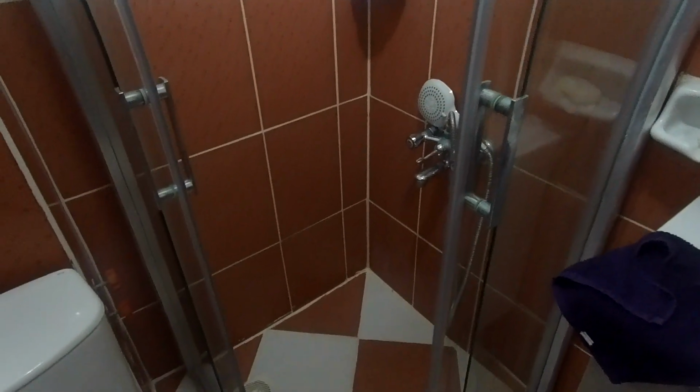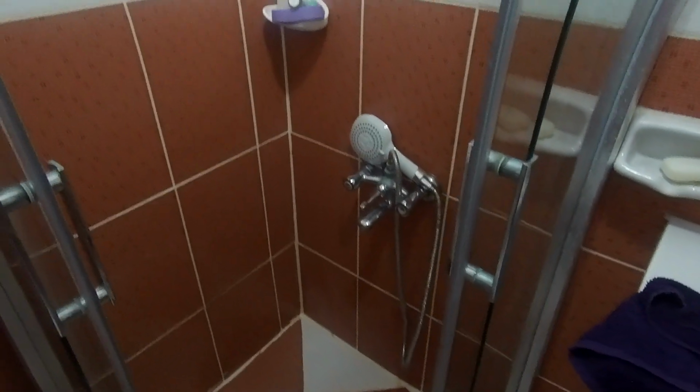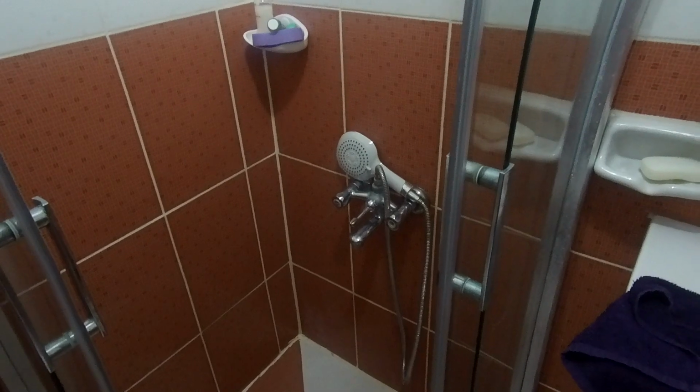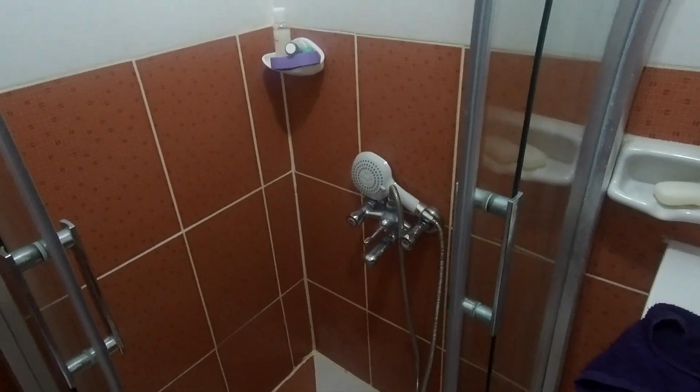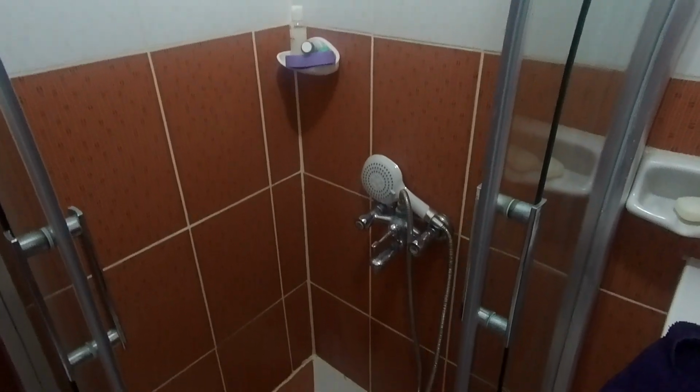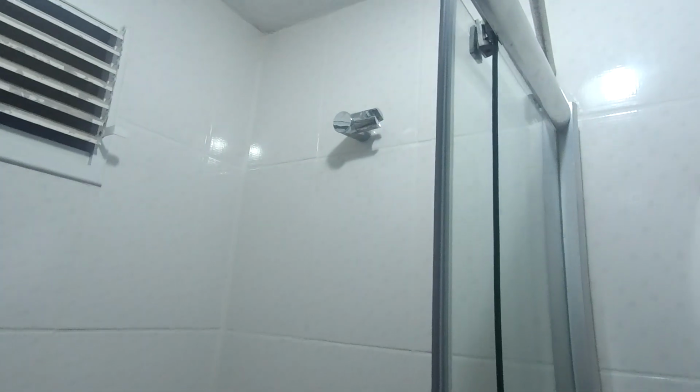We had no hot water today due to the lack of sunlight, and like in Mauritius with the water tanks on top, they are very much dependent on the amount of sunlight you get as to whether you're going to get hot water or not. But that is the shower unit there with its soap dish, if you like. There's the holder right up there. Even I can reach it, so it should be alright.